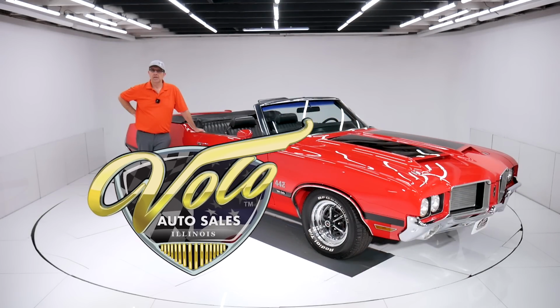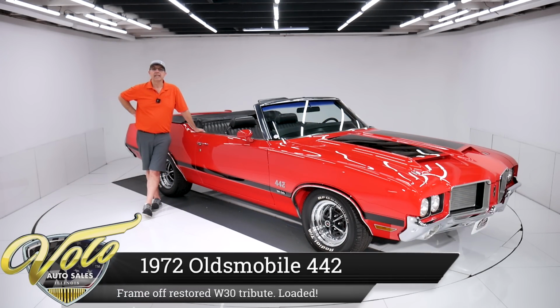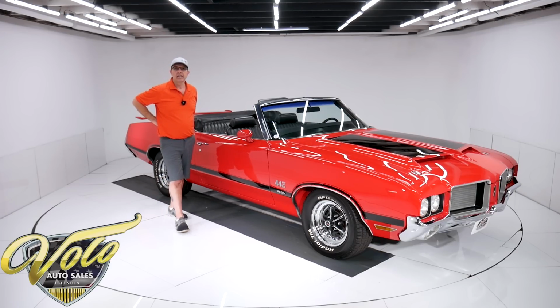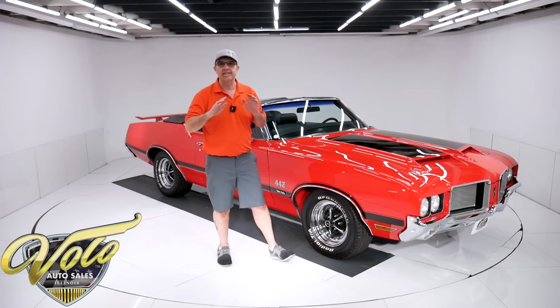Welcome to my sales shop. Come on, let's go for a spin. Boy, do we have a car that will knock your socks off right here. 1972 Oldsmobile 442 W30 Tribute. This thing is loaded with options, loaded with eye appeal, and it has a fresh body off frame restoration. It looks just as new underneath. Can't wait to tell you all about it. I'm truly excited about this one.